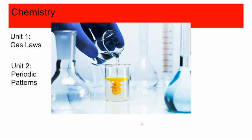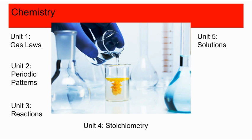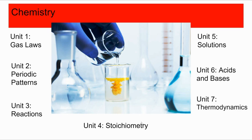We'll then move into studying the periodic table, looking at patterns and bonding, and then the different types of reactions, being able to predict the products of reactions. Before moving into stoichiometry, how we can determine and quantify how much reactant we need or how much product will form. Then we start to study solutions, acids and bases, and energy changes in thermodynamics. I look forward to a really fun year.